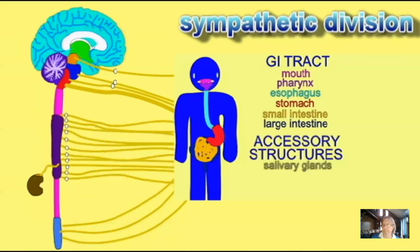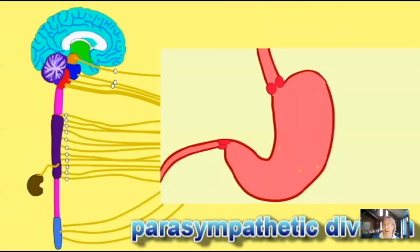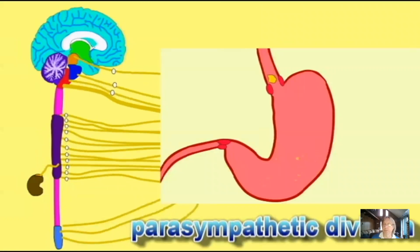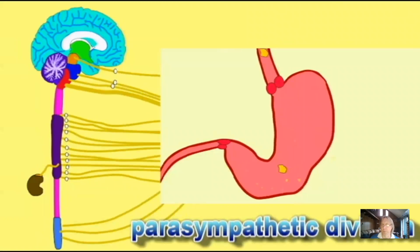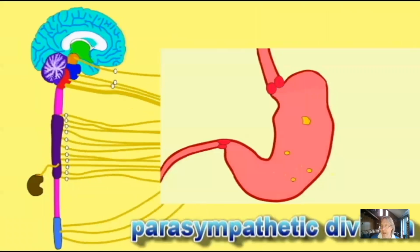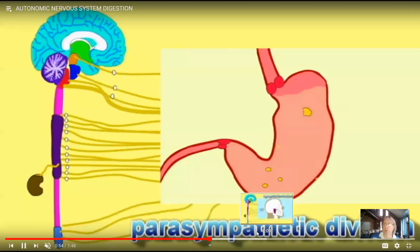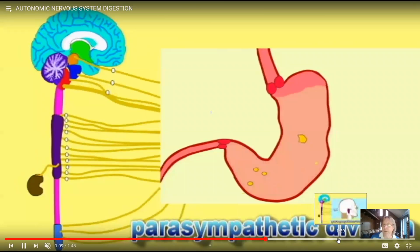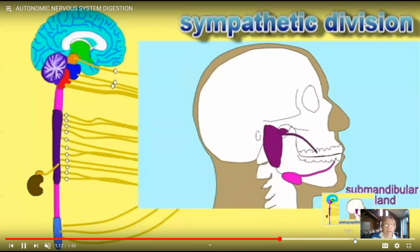Gastric motility and secretion would decrease. We would make less saliva. Once again, we shouldn't be trying to eat when there's an emergency. And so our digestive system works best under parasympathetic stimulation in the rest and repose mode. That is when the gastric motility and gastric secretion can reach their maximal level. That's when we're making saliva. That's when blood is reaching the intestines again. So digestion, this is something that we do best under parasympathetic stimulation.